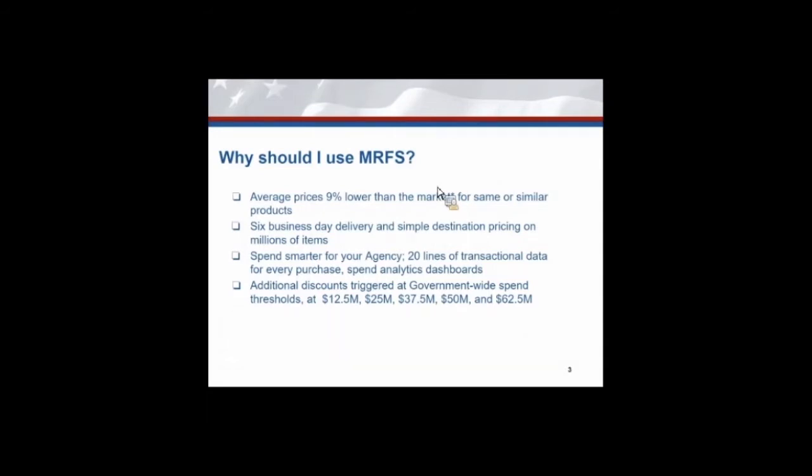You can spend smarter for your agency, and you can create reports for your agency. Every single transaction on MRFS comes with 20 lines of transactional data. Our vendors, all 30 of them, they submit transactional data every single month. That data is ingested and put out into the analytics dashboards that we create. I'm going to show you the dashboard later in this training.